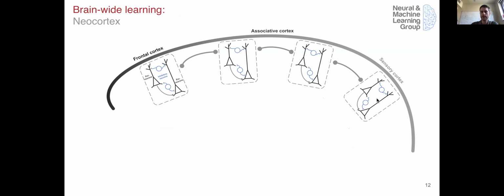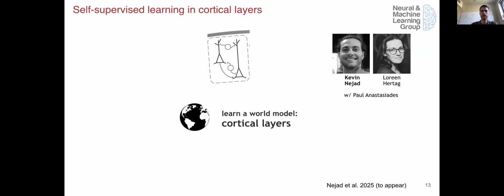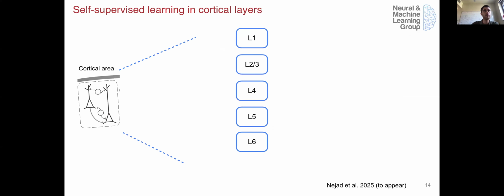But we also think that we can update the model of the world using more local principles. So we can also zoom in and look at how cortical circuits across the neocortical layers can themselves implement self-supervised learning ideas. And that's what I'm going to briefly talk about next. That's work led by Kevin with huge help from Noreen. And it's just been accepted recently and is going to come out soon.